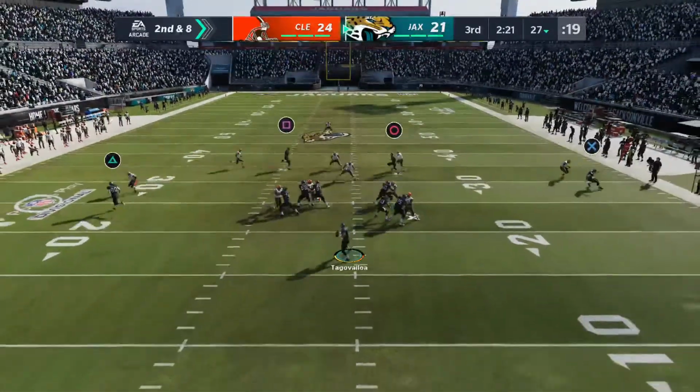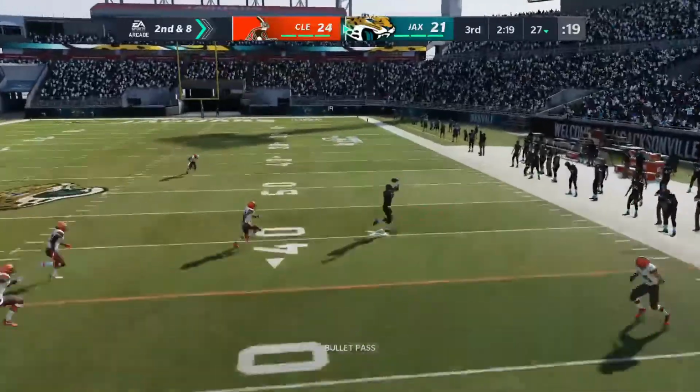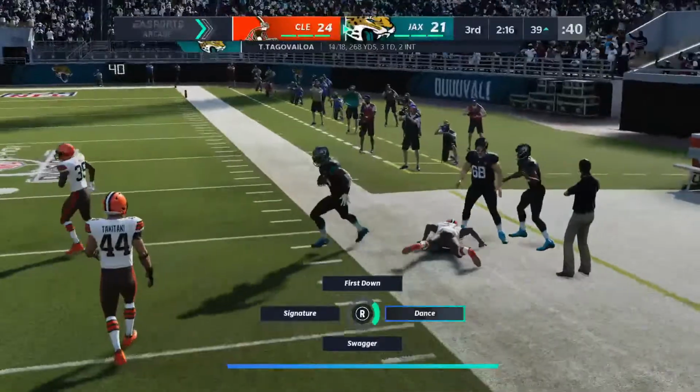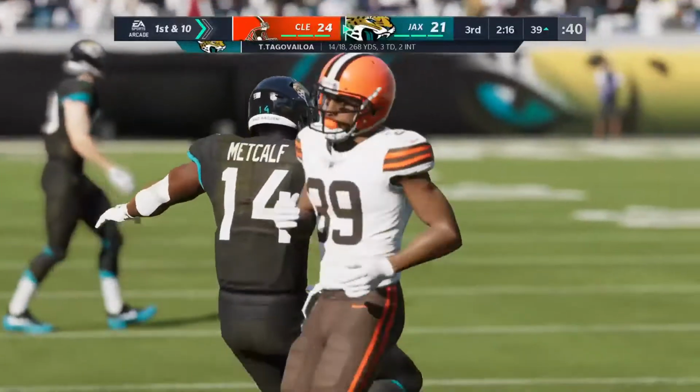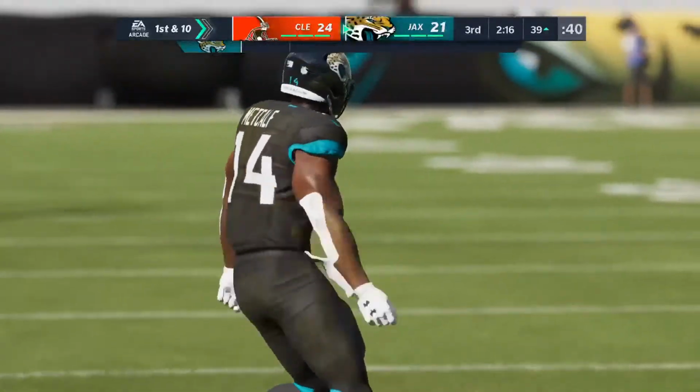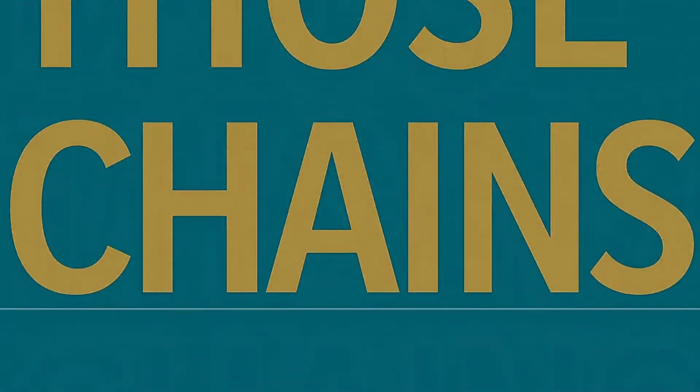On second down, Tua. Oh, he's got a man wide open, complete. And he's going to be out of bounds, but not before he takes it inside the 40. A big play on the catch and run, covering 34 yards.